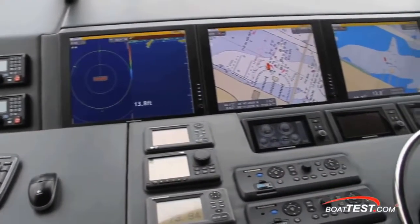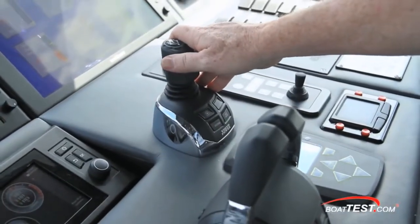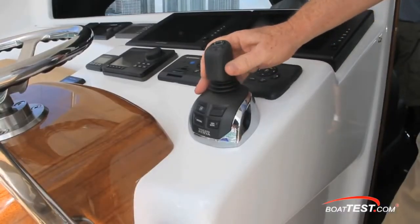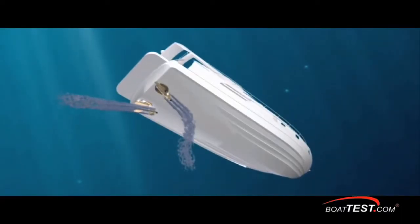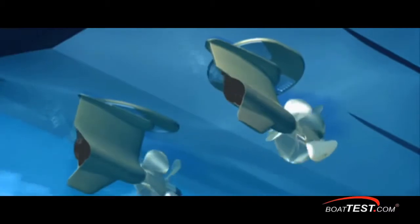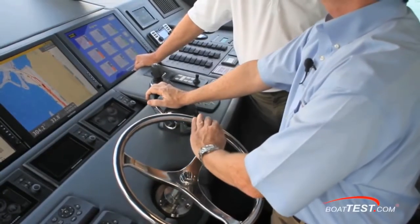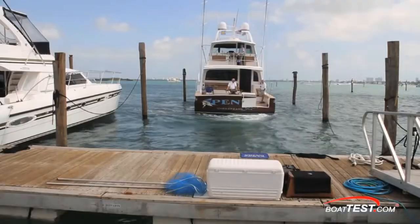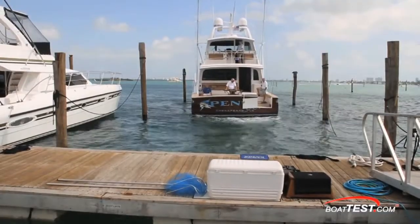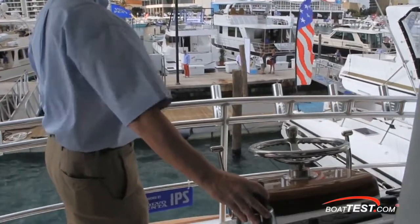At the heart of the IPS is an onboard computer that takes its direction from the operator's controls at the helm, including the now famous joystick. The IPS black box translates that control information into precise digital instructions that are relayed by wire to the engines and underwater pods. The IPS software does all the work, taking its cues from the operator and maneuvering the boat in one seamless operation, making boat handling both easier and safer than ever before.